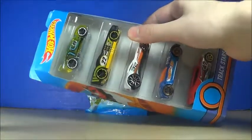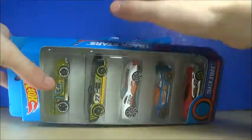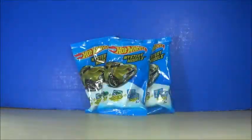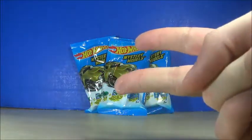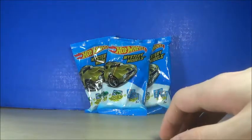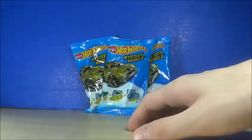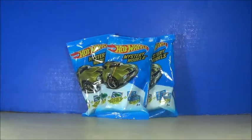I might just buy another one just to open up because there's some pretty cool cars in here, and I like opening them up and playing with them. That's why I always get like two treasure hunts: one to keep in sealed packaging and then one to open. Although sometimes I don't always get that, so I just keep one sealed and then I never get the other one. Anyways, that's not what's interesting.